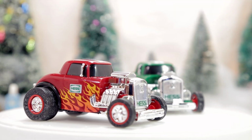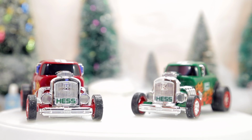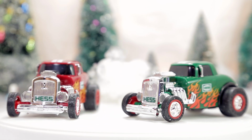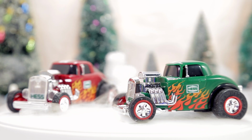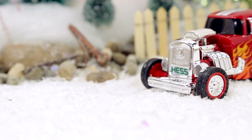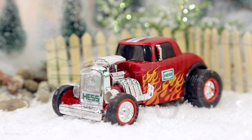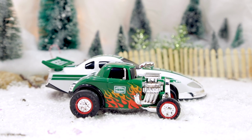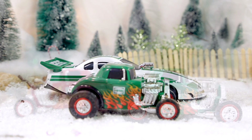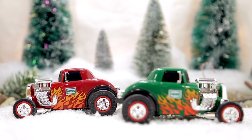Okay, let's talk about the miniature vehicles that came with this truck. And I'm gonna go ahead and say it. These things are awesome and definitely the highlight of this set. We've gotten tons of miniature race cars from Hess in the past, but these things are just different. I mean, come on, they're old school hot rods. What's not to love? They have a similar resemblance to the dragster that came with the 2016 truck. But like I said, I like old school, so these guys absolutely take the cake for me.